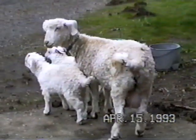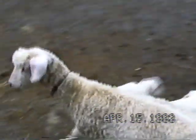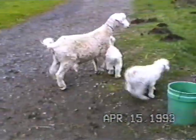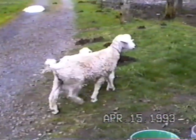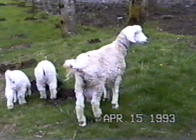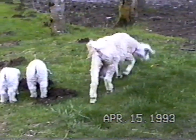Let's see if we can make them walk here. Yes, just come on, little BBs. Doesn't seem to want to go graze. And here they go. Here's some nice grass. Yeah, tasty, isn't it? Oh, little flags floating in the air. Got a pretty messy butt there.